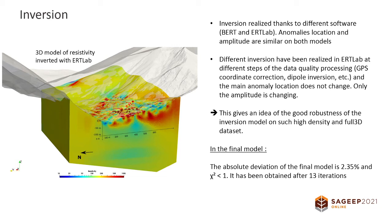So we realized different inversions thanks to different software, BERT and ERTLab. On the two resulting models, the anomalies' location and amplitude are very similar. So this is a good indication of the robustness of the dataset.